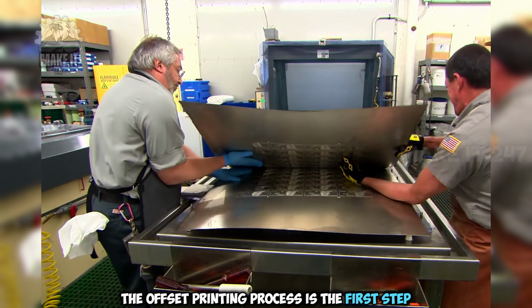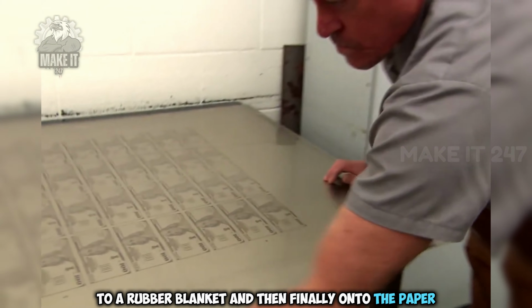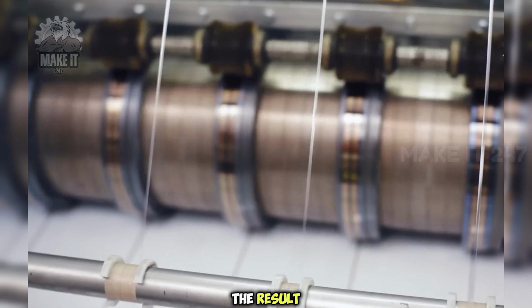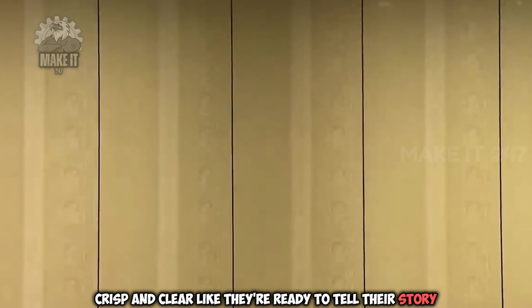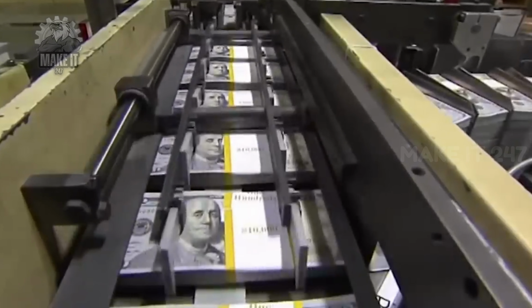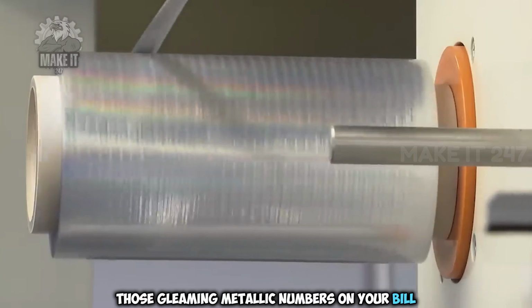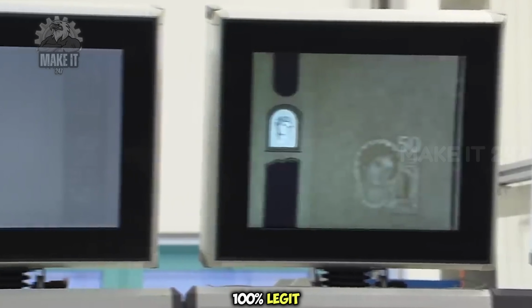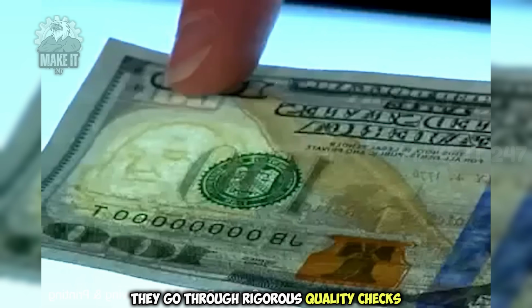The offset printing process is the first step, where images are transferred from a metal plate to a rubber blanket and then finally onto the paper. The result? Detailed designs that practically jump off the page, crisp and clear, like they're ready to tell their story. Let's not forget those gleaming metallic numbers on your bill, proof that what you're holding is the real deal, 100% legit. Once these stunning bills are printed, they go through rigorous quality checks to ensure each one is flawless.